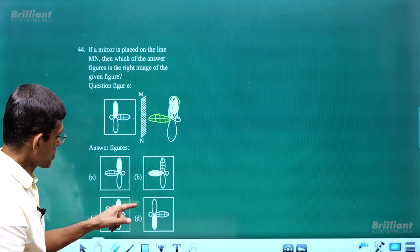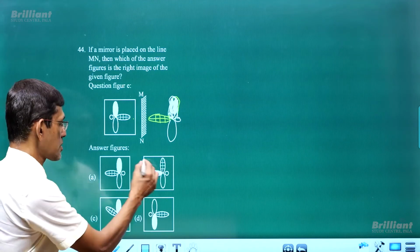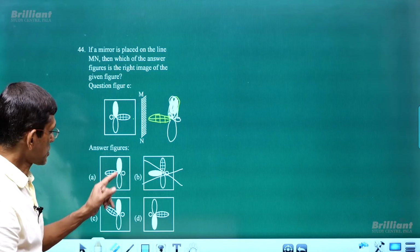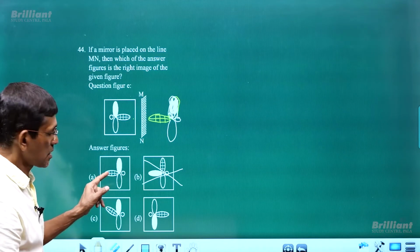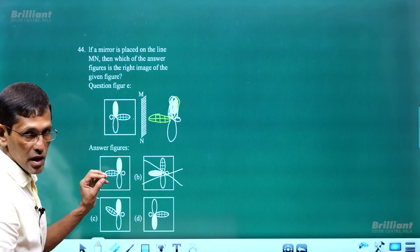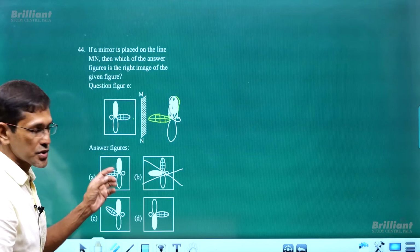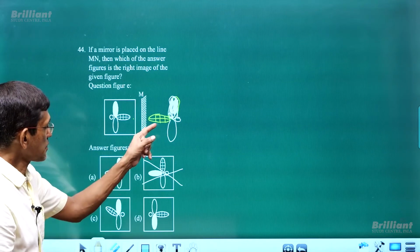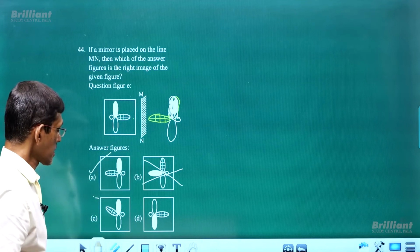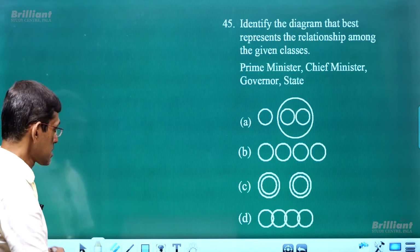When you look at the answer choices, at a glance you can see that this cannot be the answer. Well, this is the only possible answer here, because that answer picture shows the leaves exactly the way the mirror image shows. So A is the answer choice.